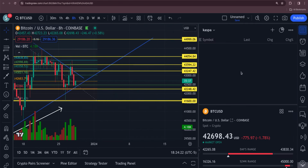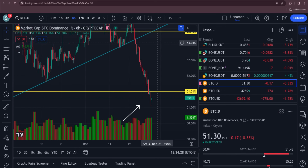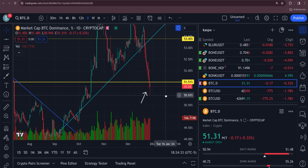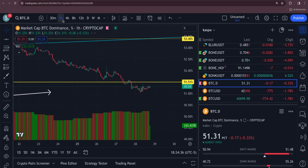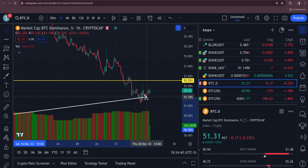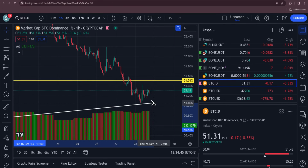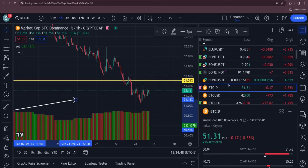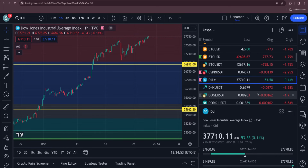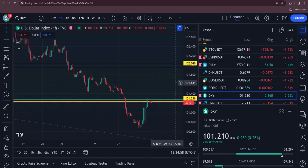Over on Bitcoin dominance, look at this thing just crashing. If we go on the daily, it lost that 51.5% here. It looks like it's coming back up and trying to retest it now as resistance. You'll probably see a bounce up here on this thing, back up to the line, and knocked back here, hopefully. I want to see that Bitcoin dominance coming down. Dow Jones is up another 53 points. The DXY, the dollar, getting a little bit of a bounce there.